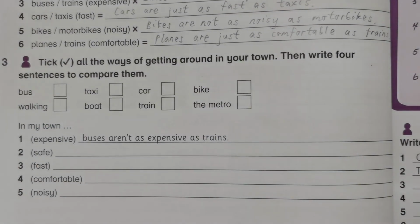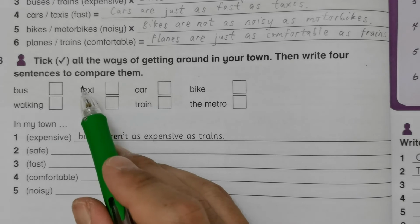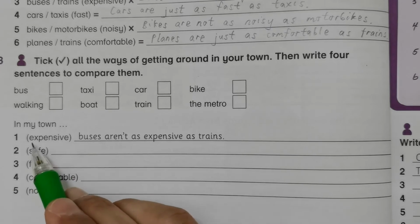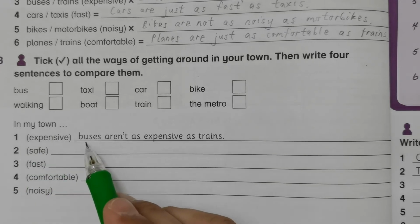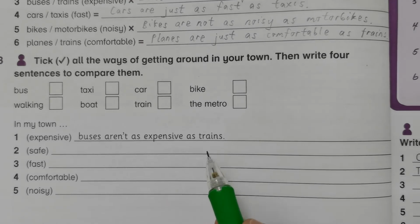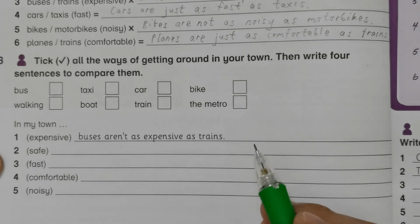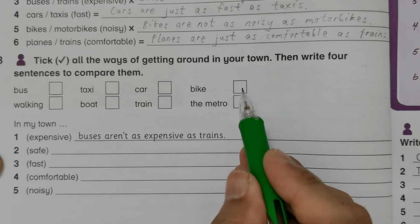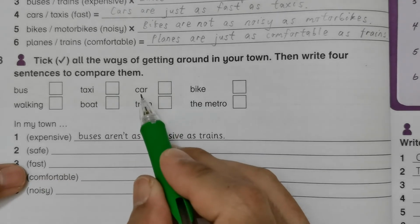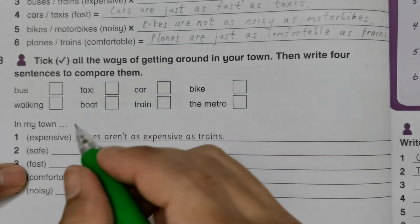Tick all the ways of getting around in your town. Then write 4 sentences to compare them. So in my town, number 1 is given. So the adjective, expensive. So in my town, buses aren't as expensive as trains. And then full stop. So number 2. The adjective is safe, so you may compare bikes with cars. So safe, meaning basically cars are safer than bikes.